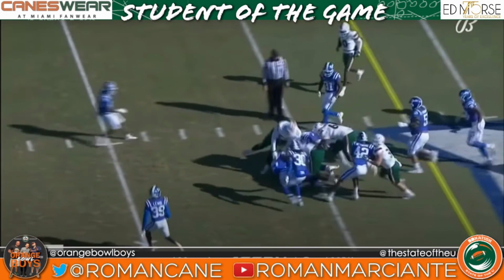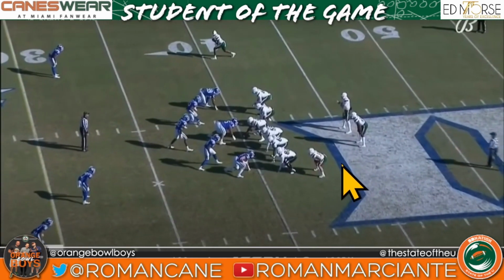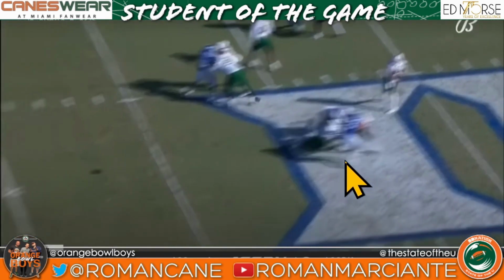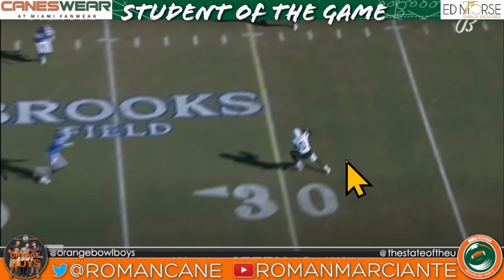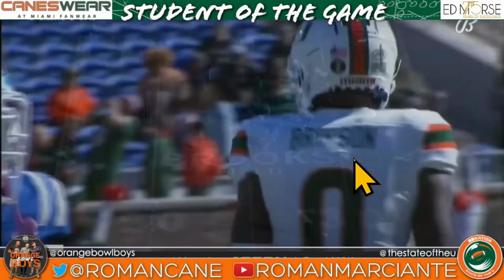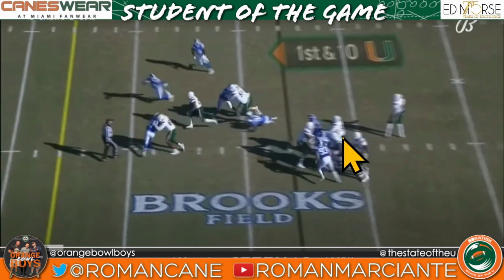So let's go to the next clip utilizing the same personnel grouping. Once again, that 20-set personnel unbalanced look. Check with me to the sideline, play action pass. So you can run from it, you can pass from it, and then we'll go ahead and forward once again because you see the University of Miami employing once again numbers play side. Same 20 unbalanced look. There you go, pulling it to the other side.